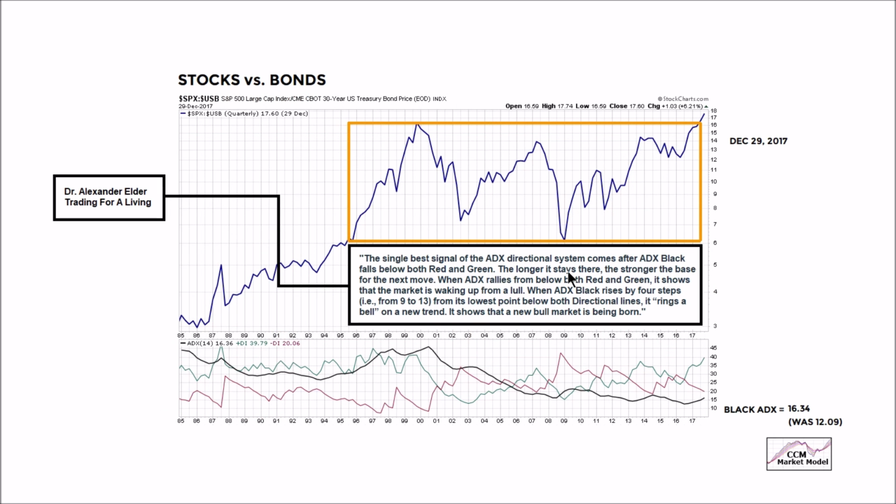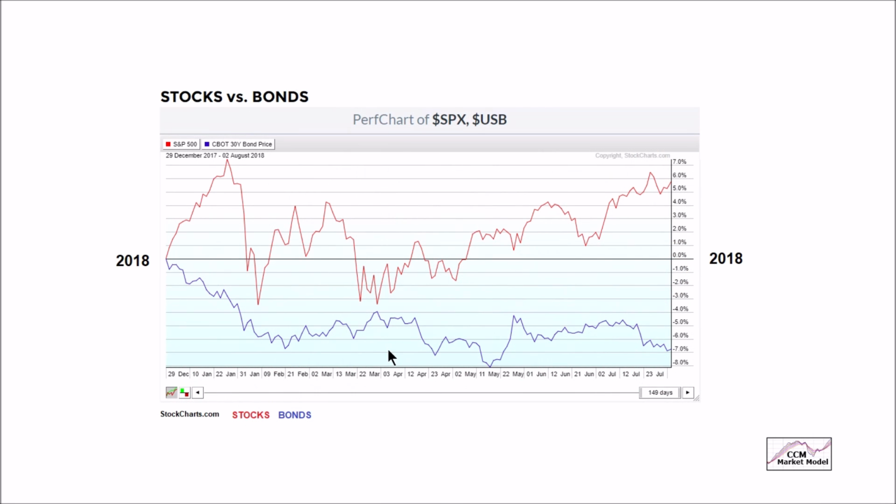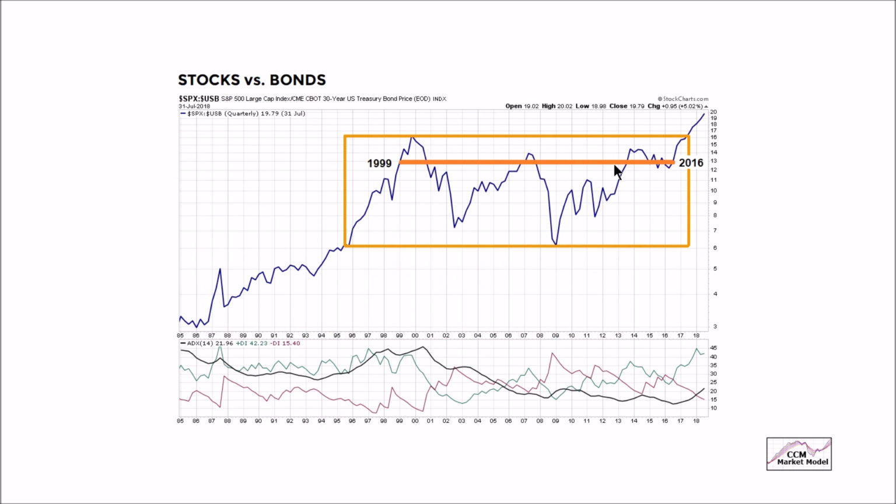ADX is telling us something has changed. These are facts. Black ADX stayed below red and green, and then it moved up by 4 levels. Those are facts. They're indisputable. This is a fact. On December 29, 2017, it was the first time this ratio was able to clear this level here, and this level here. This says something is different in the asset allocation world. These numbers year to date align with that. This is not what we would expect based on our experience looking backwards.